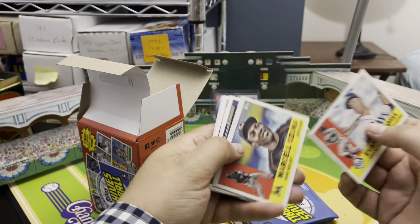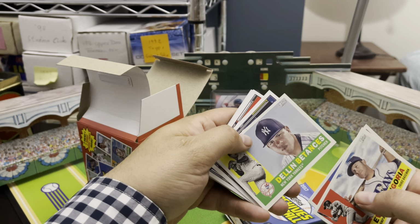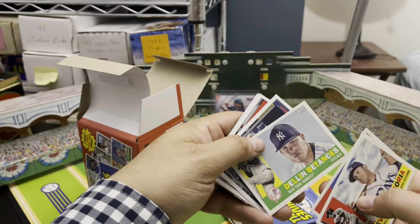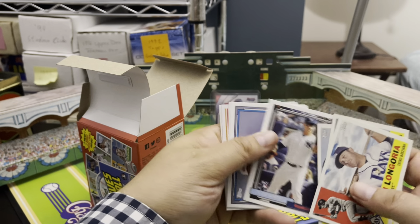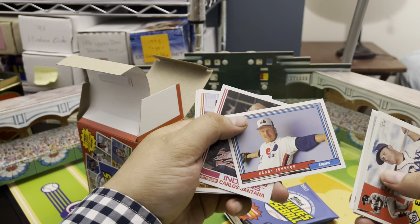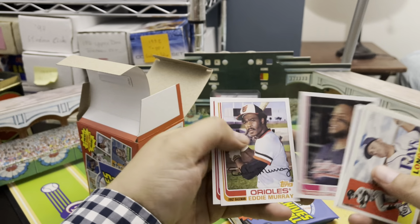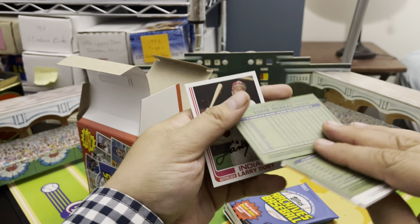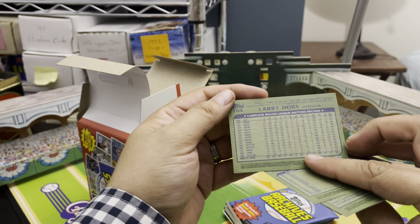Nice Evan Longoria, Marcell Ozuna, Dellin Betances, I don't know. Tyler Austin rookie. Nice Randy Johnson pose there. Look at that. That's kind of cool. Carlos Santana. And nice Eddie Murray. Full stats. That's good to know. And a Larry Doby. Good Larry Doby card.